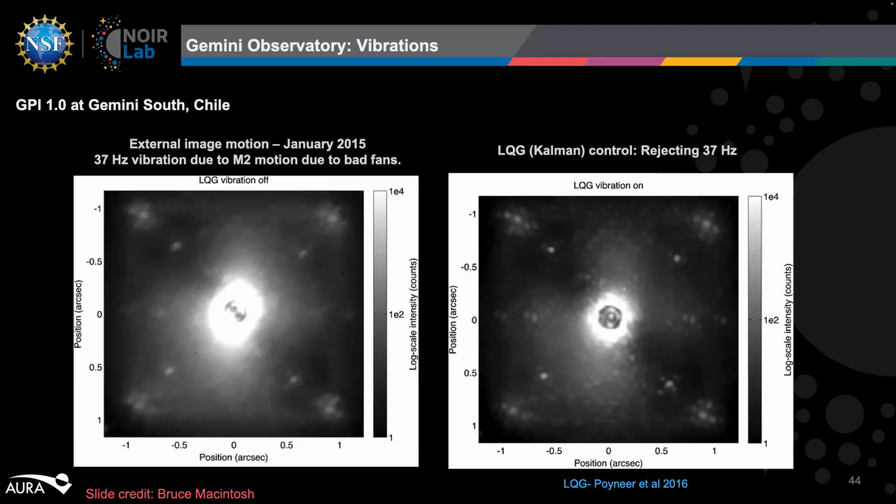This vibration problem will be there for GPI-2 as well, and we don't really quite understand how that's going to be translated with respect to the other instruments. So Gemini is going to have something called GNAO, their new adaptive optics system. So how other instruments will be affected, we don't know yet.